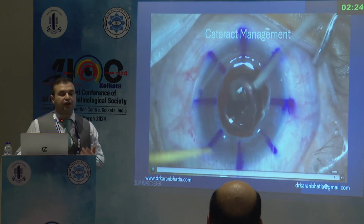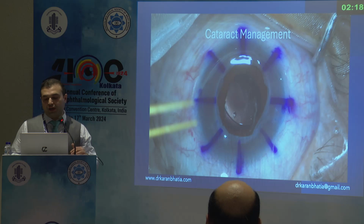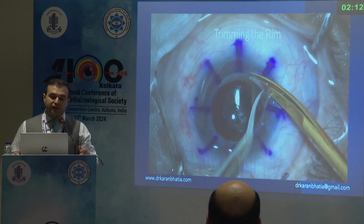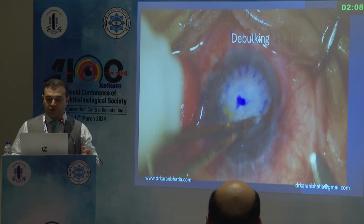Sometimes it gets difficult to implant because there's a lot of positive pressure. In such cases, you can put your 7 sutures, put the IOL, and then put the 8th suture. This rim is sometimes a problem if I have not got a good cut over here, so this can induce a lot of astigmatism. So you need to trim this rim properly for better apposition.